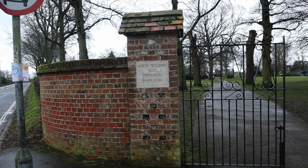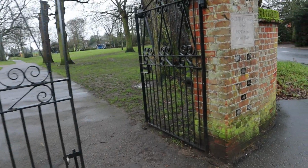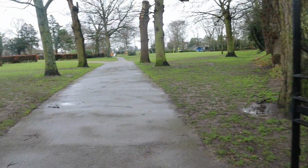Looking for something to do, I have come to North Walsham Memorial Park. So prior to today, the only time I've ever been to North Walsham was for my friend's son's christening, which means I know the grand total of the location of the church and the pub. But I decided to have a look for something, and I found something interesting that's just over there that I thought was kind of cool. So let's go see it.